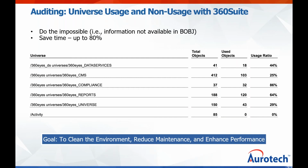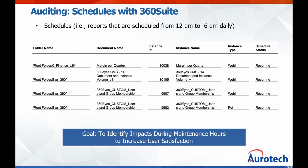So usage and non-usage with the universes, being able to identify these objects are no longer being used. You can reduce the number of objects per universe. This will eliminate maintenance and enhance the performance. Definitely also being able to delete any unused reports as well will help with the performance. So the smaller your environment is, the faster it will perform.